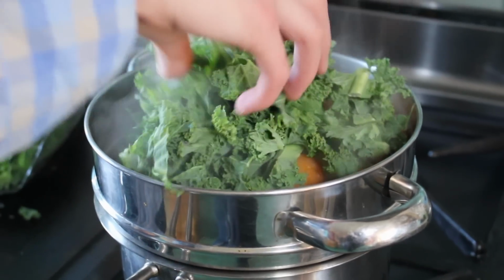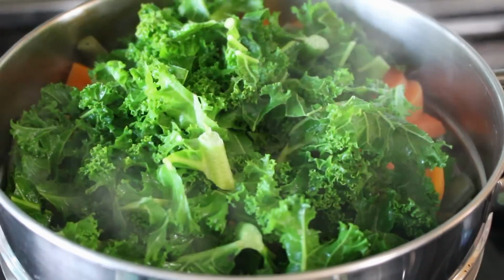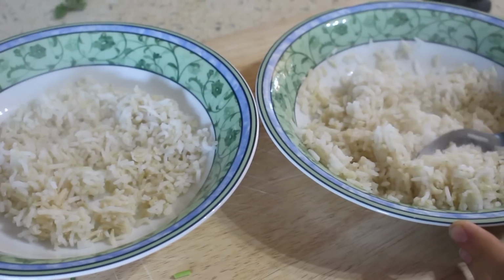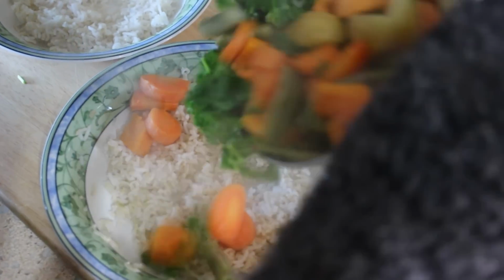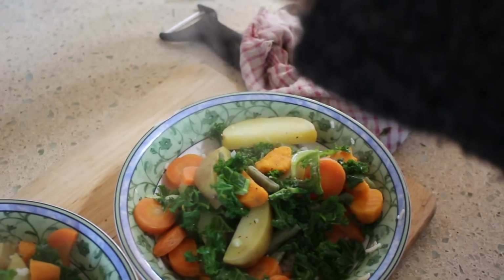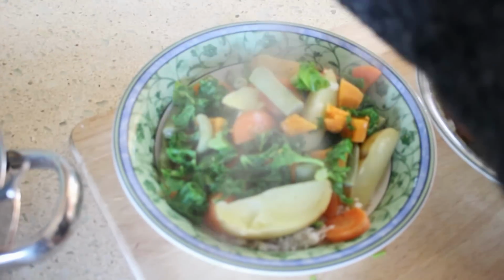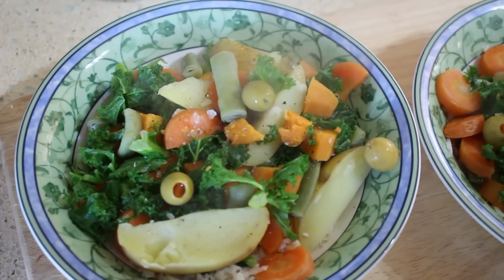So once they have finished cooking, we just added that to some rice, and this was just some rice we had left over, and it's a mixture of brown and white rice, but brown rice is generally much healthier for you, so I would recommend just having brown rice. You can add salt and pepper to this if you want to add a bit of flavour. We added some olives and some pickles as well. You could add hummus if you wanted to.